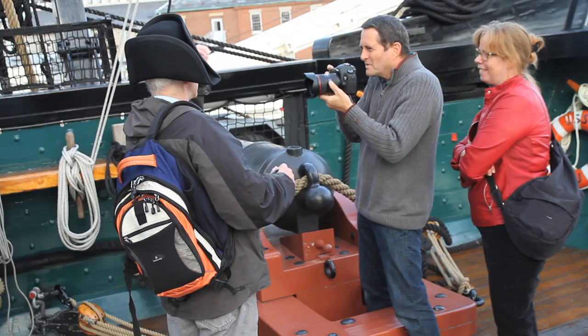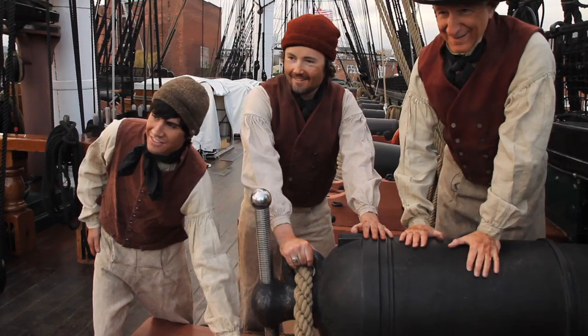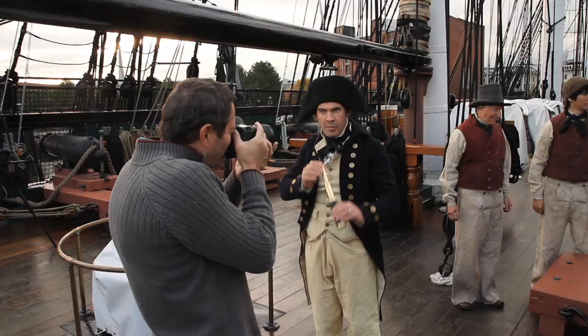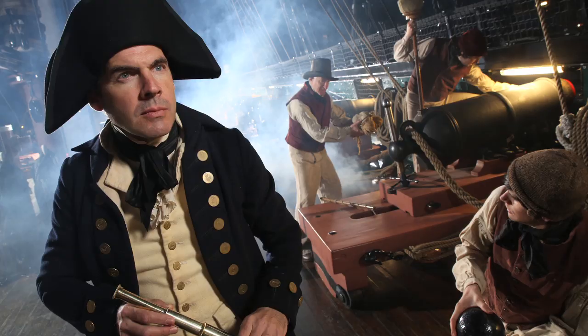We had great talent that we hired here in the Boston area. Julene brought the clothing in from Los Angeles. It was used on Master and Commander. Most of the wardrobe from the movies gets sold to some kind of a prop house or wardrobe house in Los Angeles, and she found this clothing. Great look for these guys.